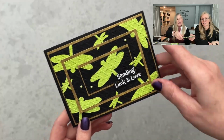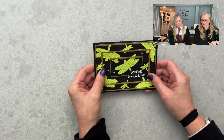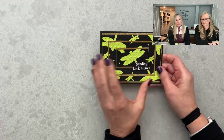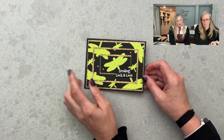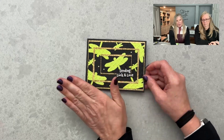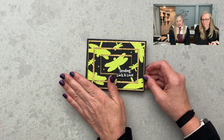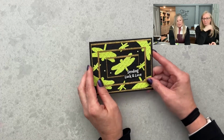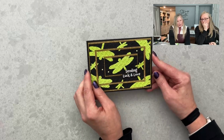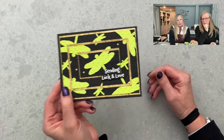And then did you inlay the dragonfly punch? So I did. What I did was the black is all one piece of paper. And then I punched and attached all the little dragonflies to it. And then I ran it through the Stampin' Cut and Emboss machine. Actually, I might have cut it first and then ran it through because otherwise it flattens it. I used the deckled edges today. I used the stitched rectangles and then just made a little border for it.